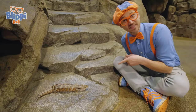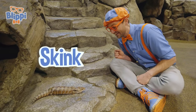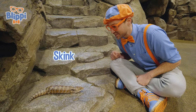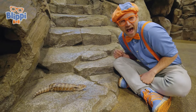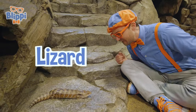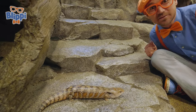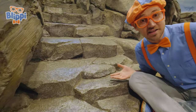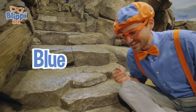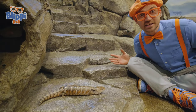Wow, check it out. This is Blue, and Blue is a blue-tongued skink. She looks like a snake, doesn't she? Yeah, a snake with legs. But she's not. She's actually a lizard. She is so cool looking. Do you see her tongue? It's the color blue. That makes sense. I bet predators think that tongue could be poisonous.